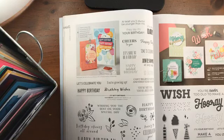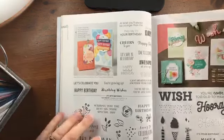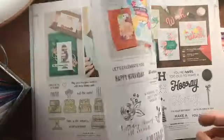It is a beautiful day. I went out for a walk this morning, and as I was coming home, I was just shedding layers because I was so cold when I started, but it is a beautiful day, and fall is my favorite. It's my favorite time. I think I got some fall cards in this bucket.